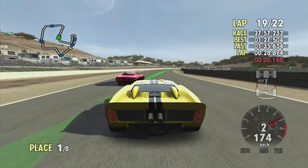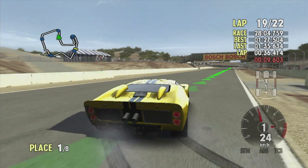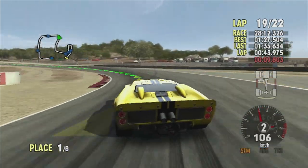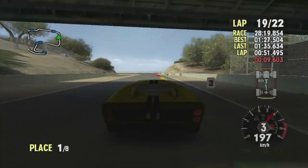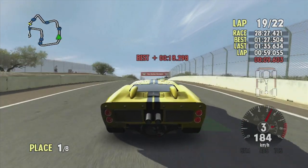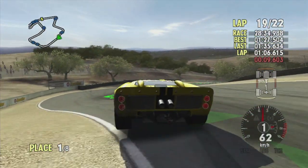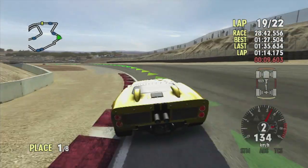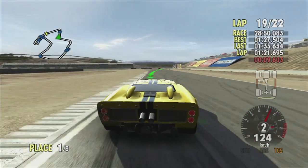Oh dear. That's lost me a huge chunk of time. Car behind is 24 seconds as well, so that's going to be about... 16. Pretty fucking solid guess, if I do say so myself.